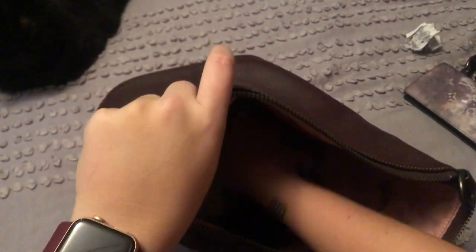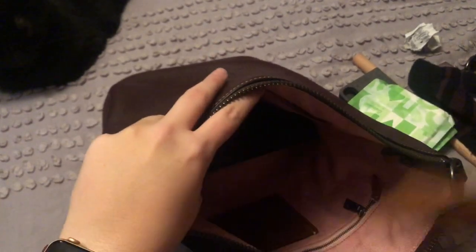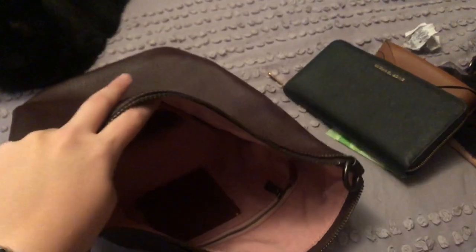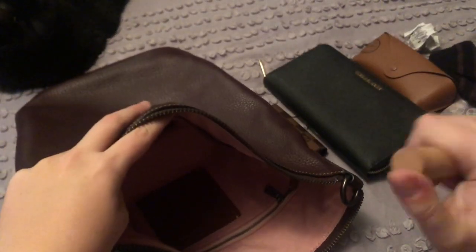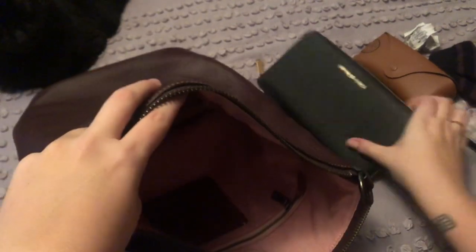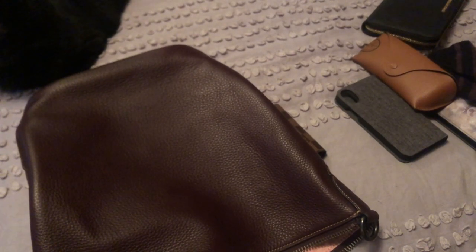Now I'm going to take all of what I just put in out and then put my original stuff back in, and then I chat a bit about how I could fit a lot more in the bag, but I'm not going to do that because I don't want it to stretch out, even if that's possible. I don't know if it's possible or not. I want to take care of the bag, right? Because it's such an expensive bag, and it's just beautiful.